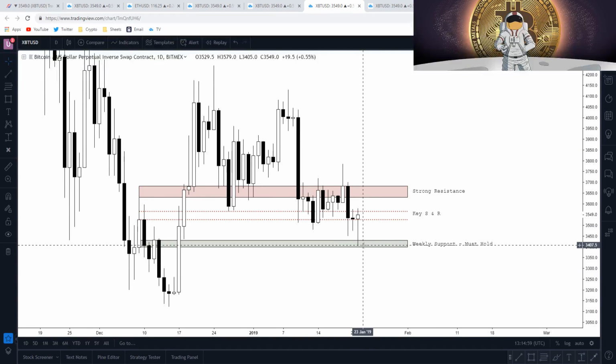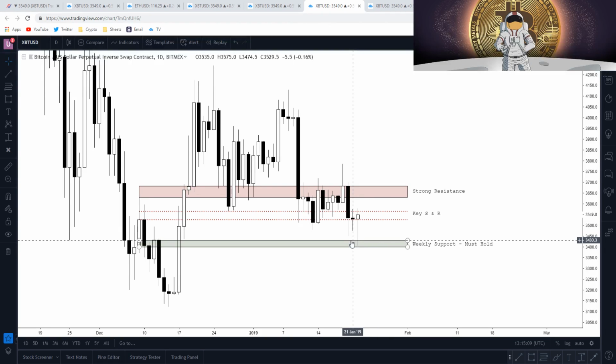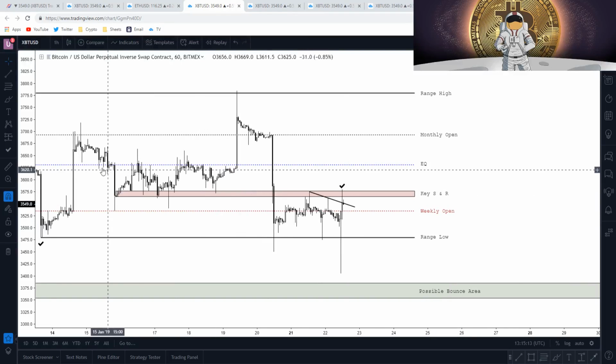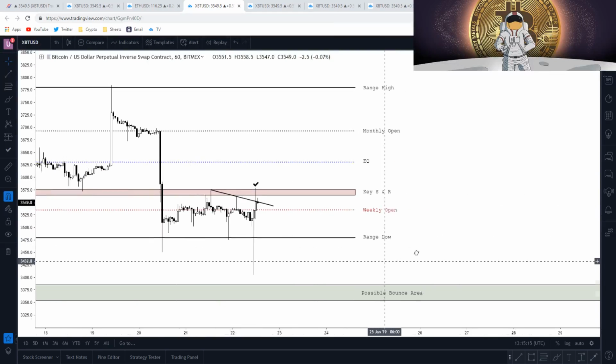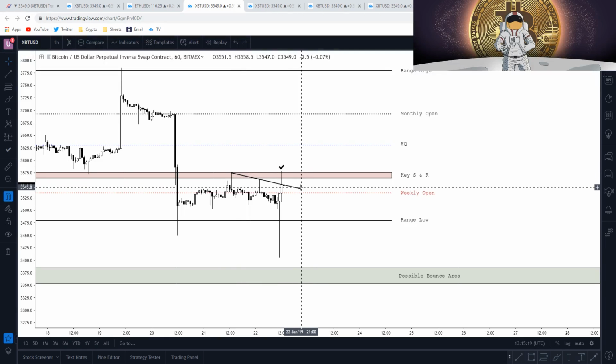So we did just wick into the weekly support, and we did get a strong reaction off of that, which makes complete sense because, again, it's a weekly support, so there's going to be a lot of demand at that level. If we go down to an intraday level, all I see right now is long lower wicks with no follow-through. Also, this little diagonal here is just to give you the visual of the series of lower highs as well.